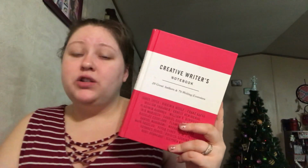I want to write more in my creative writer's notebook. I bought this from Barnes & Noble a while ago, and I've only done about 4 of them, and I just really want to get back into creative writing, and so I want to do at least 2 or 3 of these a month. So that is one of my biggest journaling goals, is to write in this creative writer's notebook at least 3 times a month.